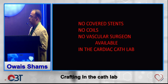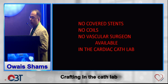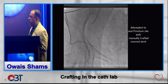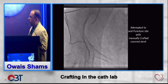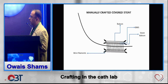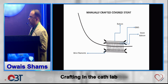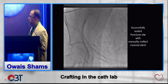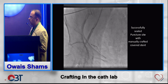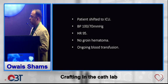And here, unfortunately, we had no covered stent, no coils, and no vascular surgeon available in the Cath lab. So we attempted to seal the puncture site with a manually crafted covered stent. We crafted it manually in the Cath lab. We took a BMS stent, inflated the balloon, and cut it from both sides, and then we wired it with the threads of the filaments of a coronary wire. We successfully crafted the stent and sealed the perforation successfully, as you can see, and luckily the branch was also okay. We shifted the patient to the ICU with no groin hematoma, nothing.